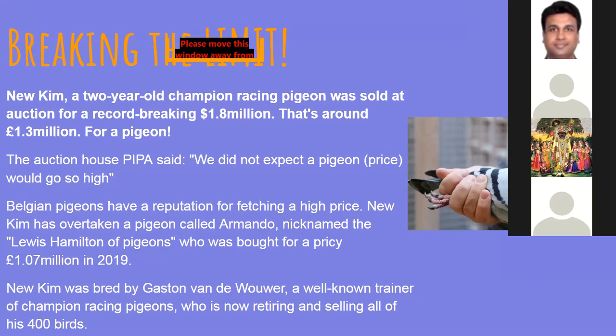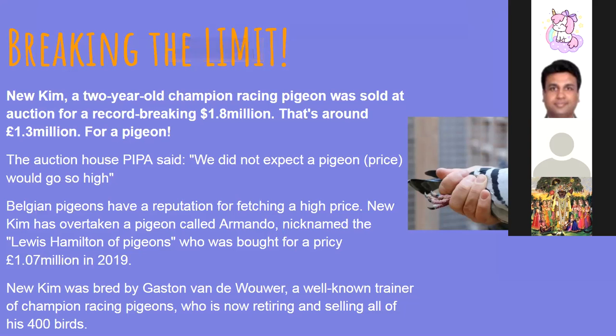And just tell me a reason, why would that person buy just a pigeon for such an expensive price? Is the person a little bit, or doesn't have the sense? Okay, Khushi, can you please answer this? Okay, I think there's some problem at her end. So let us see further.